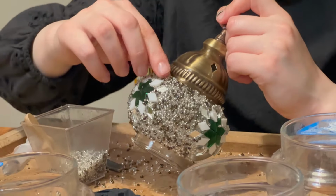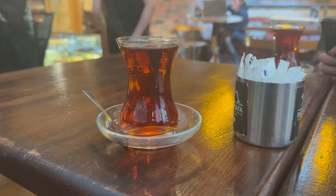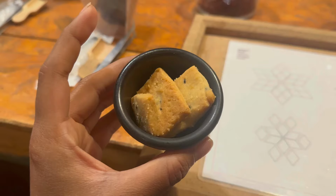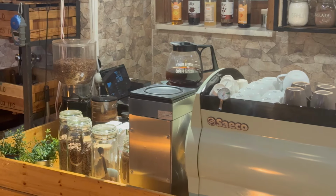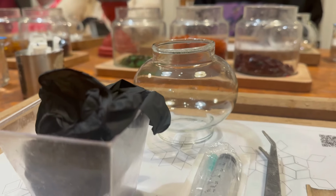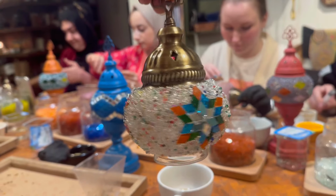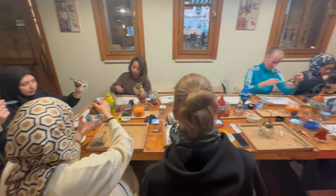There were over 45 different colored mosaic stones and glass beads to choose from. And in addition to that, the unlimited Turkish teas, coffees, and hand-picked cookies were also included in the experience. They have a well-deserved 4.9 star rating online and over 500 reviews, which I wholeheartedly agree with.